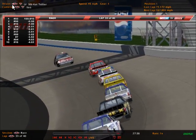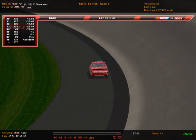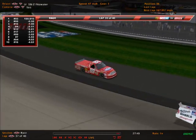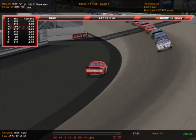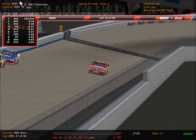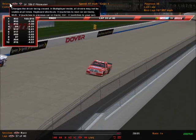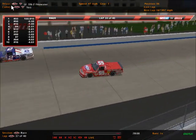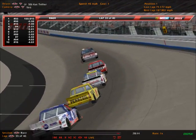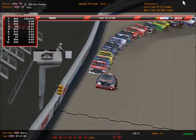I could be wrong, and Fitzwater may still be trying to go here. And in fact, he will start. So my mistake, I thought Fitzwater blew up, the way he slowed dramatically. He's still on the inside lane though, so I kind of wonder. Yep, and he will fall behind the 2 truck of Zach Flickinger. So Fitzwater will in fact finish the race after all, and that's the main thing here.